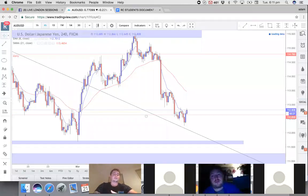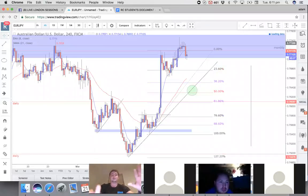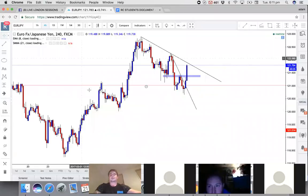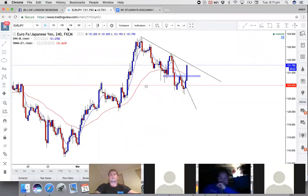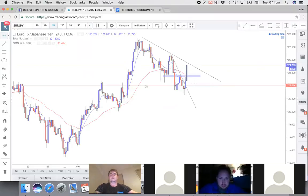So may grow that into doing a few a week, but we'll see. Okay, this week's trade is AU to the downside. And I was tossing up between AU to the downside and EJ to the upside. I couldn't pick, okay? Because both of them were very, very good trades. Had a lot of confluence on both of them.